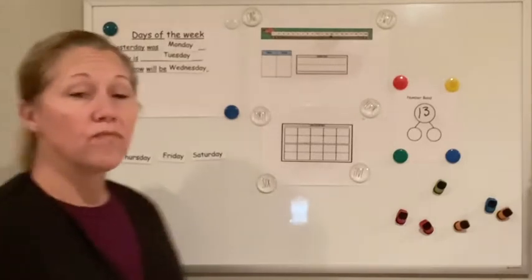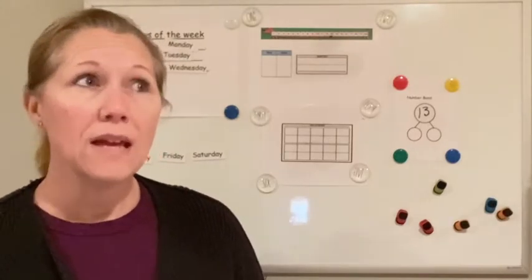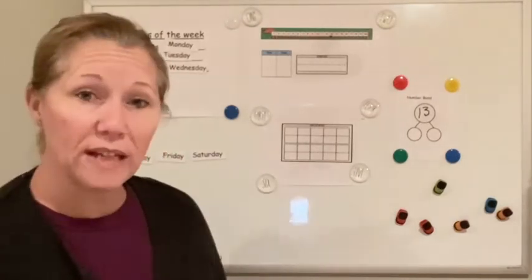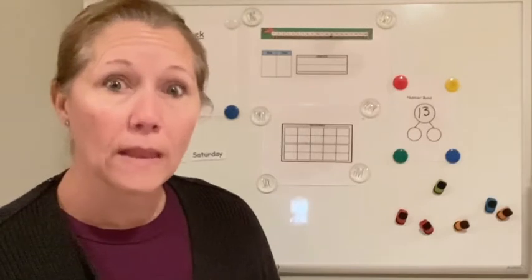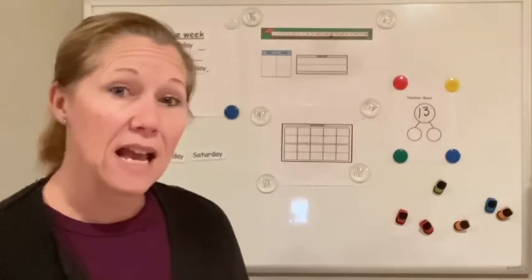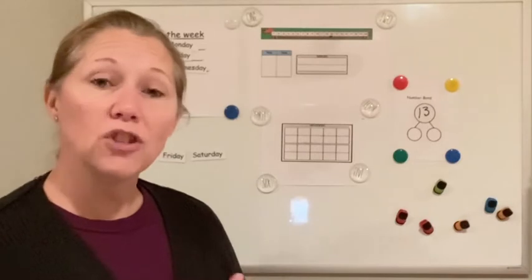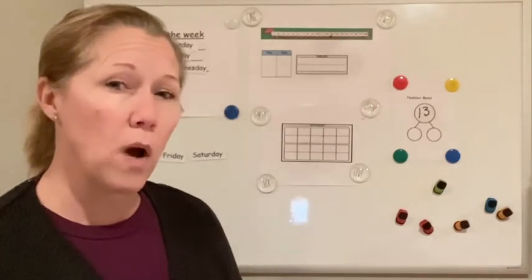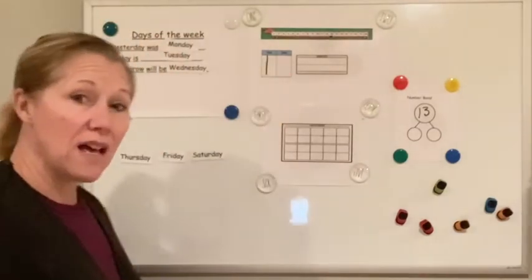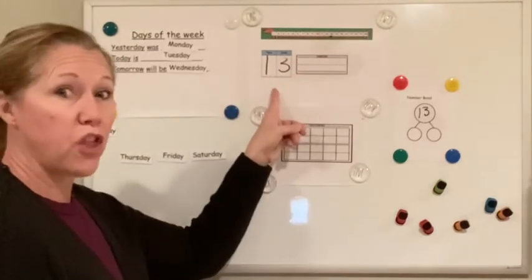Good job. All right, friends, who remembers what number we are learning about this week? Yes, we are learning about the number 13. And is 13 a lonely number or a number pair? Yes, it's a number pair. We know it's a number pair because it has a partner. Good job. And the first number in the number pair goes in what place, the tens or the ones? Yes, it goes in the tens place. The second number goes in the ones place. Good job. So look, this is our number 13.